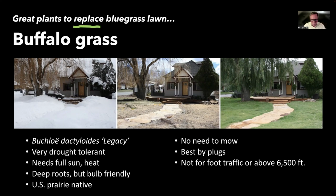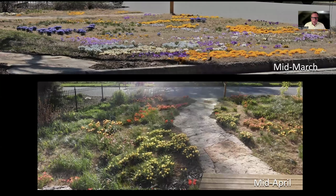I had ulterior motives with buffalo grass, and that is it's just not to provide a turf surface. I wanted a foil for bulbs. And so buffalo grass is superior as a grass surface that you can plant bulbs through. So in mid-March, there's this explosion of crocuses and snow irises. And then a month later in mid-April, you can see that's the tulip show that begins.